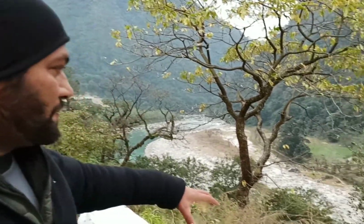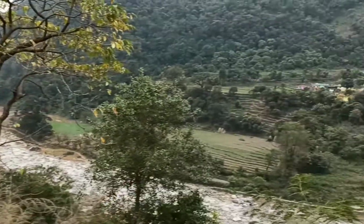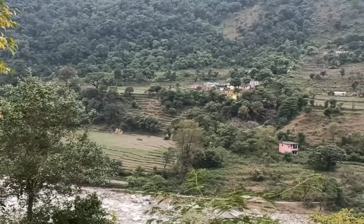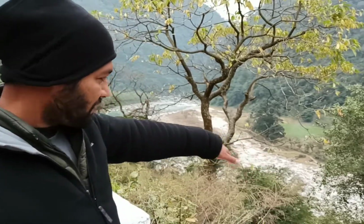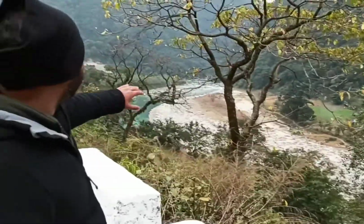Hi guys, so right now we have reached Jaljibi. Not exactly, Jaljibi is about 5 kilometers away from here. You can see the area, the village. I think there's a marriage or some sort of ceremony. You can see the river, mountains. The view is amazing. The weather has supported us. So far it hasn't rained, although it was quite cloudy, and we have come so far from Munsyari.